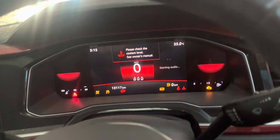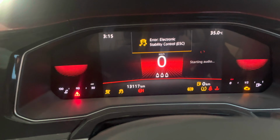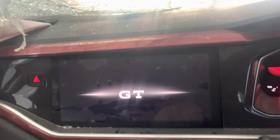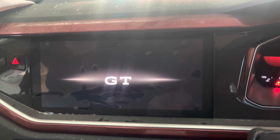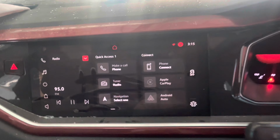Okay, there are so many lights on the dash, and just look at the screen, man. It's so beautiful. Oh, it says GT over there. The infotainment system is also on. Slow down the music. Oh, even the music is connected. Okay. Everything works in the interior. Wow. Just look at the infotainment system.